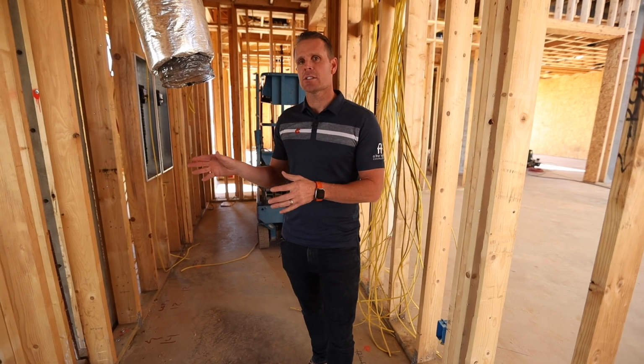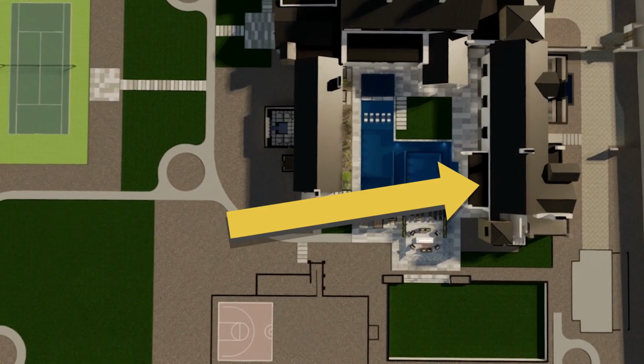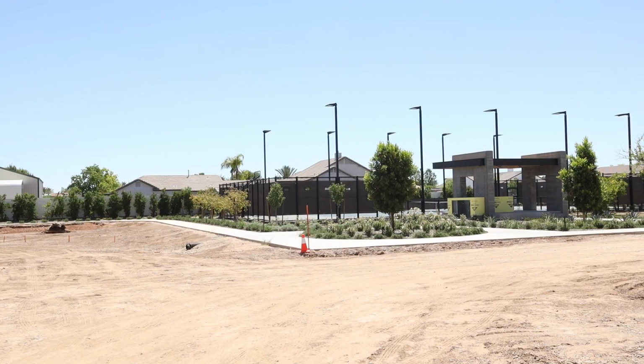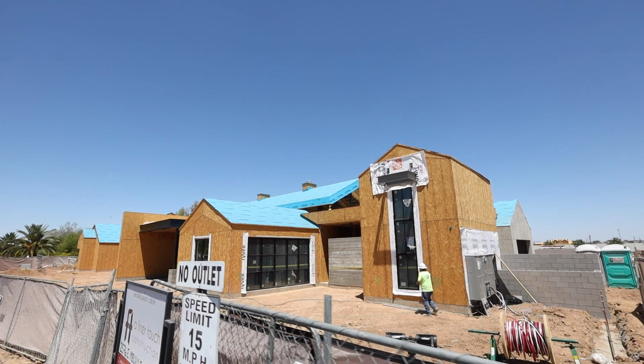We have 3 600 amp panels on this house for the RV garage, the guest casita, the trampoline barn, of course a tennis court, a lot of the amenities as well as the house. It's roughly 20,000 square feet.